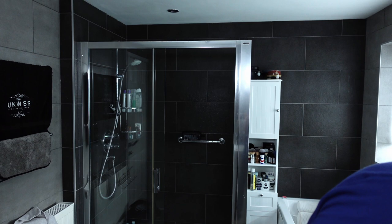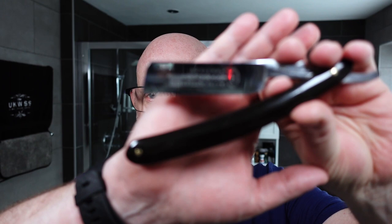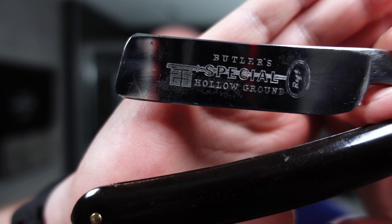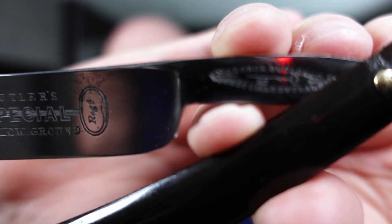Next on the list of newbies, it's the final piece. This is a George Butler, I forget, this is either 6 or 7/8 straight razor. It's almost got like a French point on it. There it is, and I'll get in close so you can actually see. It's got a key pattern on it. And it's a special hollow ground. And if we go onto the actual handle itself, come on. Go back here and then come in on the handle. There's what's on the handle. So yeah, so that's what I'm using today.